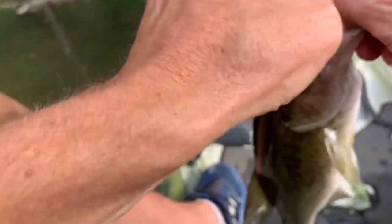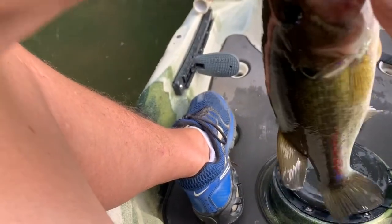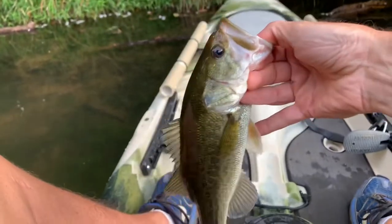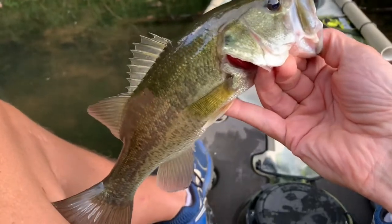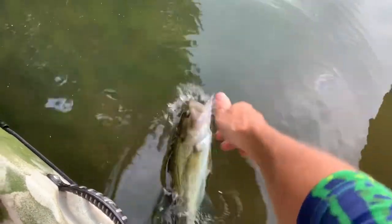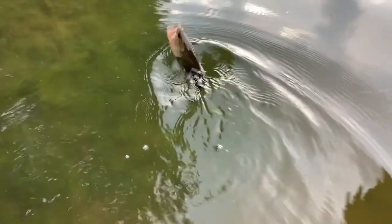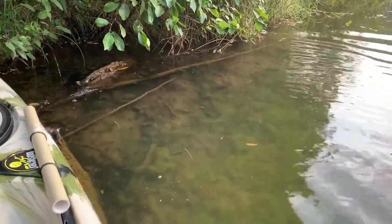I'm all the way on the other side now. It got really slow on the other side, and I was hoping it'd get a little better over here, and we haven't been over here too long. Made about a half a dozen casts. Good looking bass. All right, bud. I love when they do that. Thanks. Awesome.